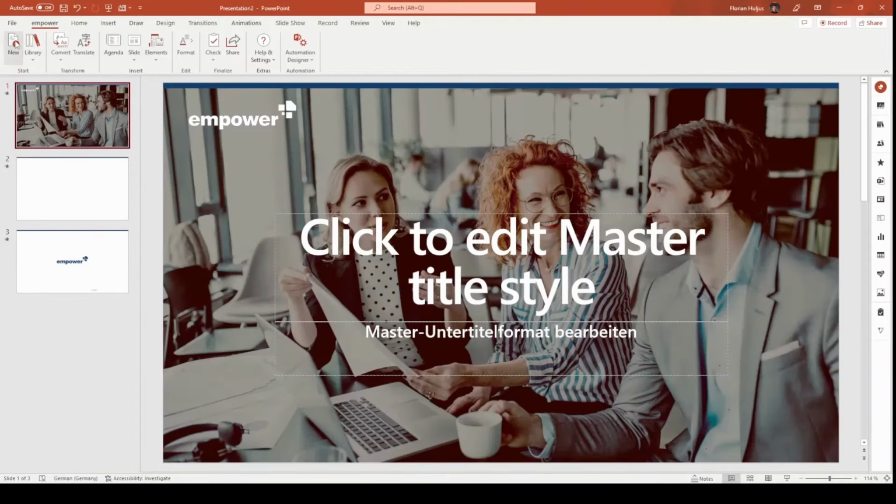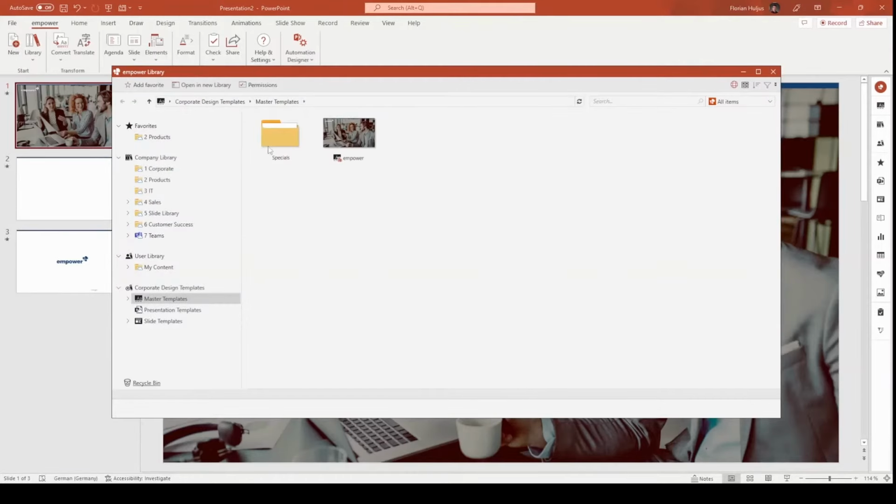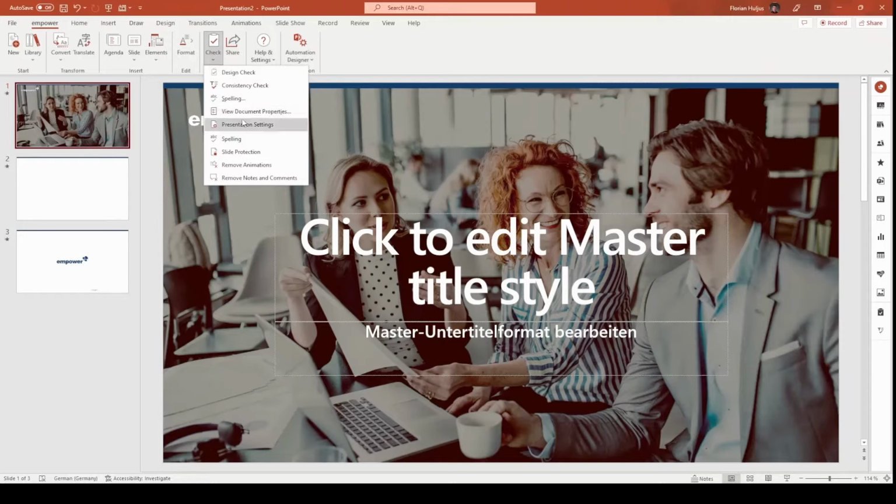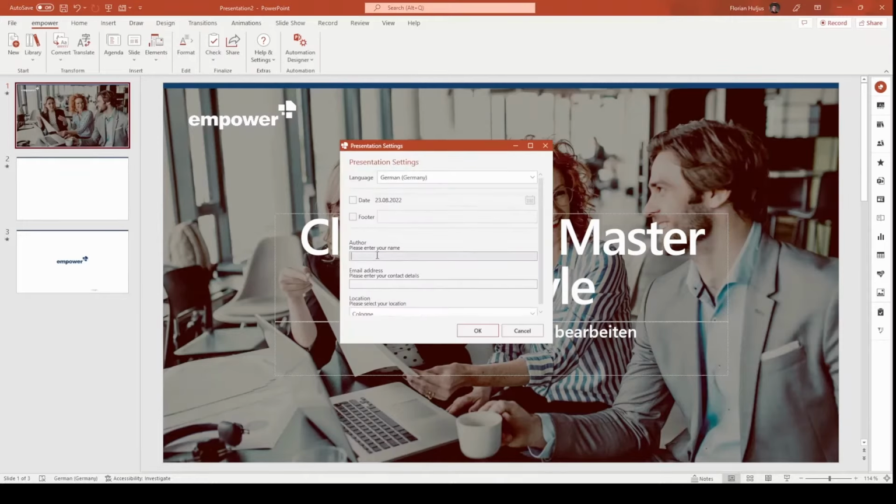Here's another important thing about templates. If you have subsidiaries and several brands within your organization that require multiple templates, you can also set the software so that each employee only sees the templates that they need. Now let's create a brand compliant presentation. In the presentation settings, the user can first enter his data.